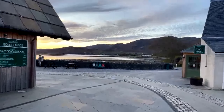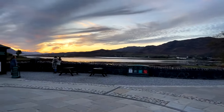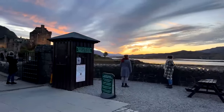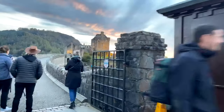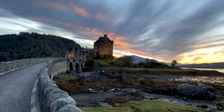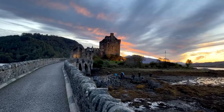No, the tide's in. It's pretty much in, I think. Right. Okie dokie. Right. There we go. I'm managing to get onto it. Isn't that gorgeous?